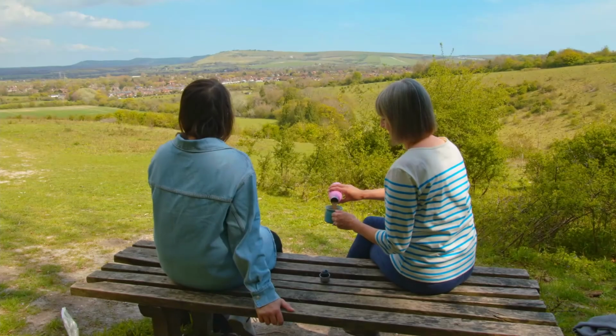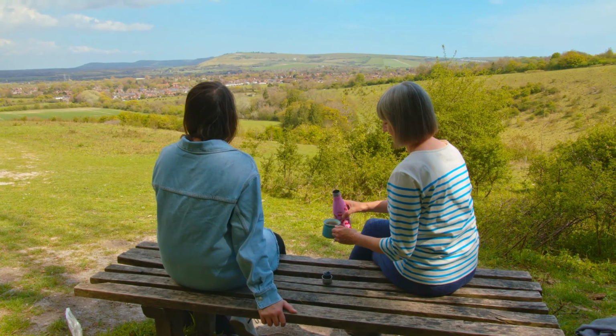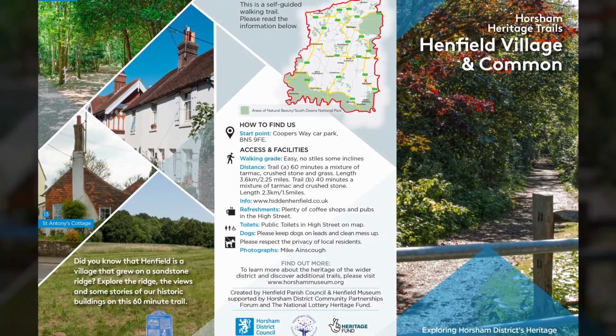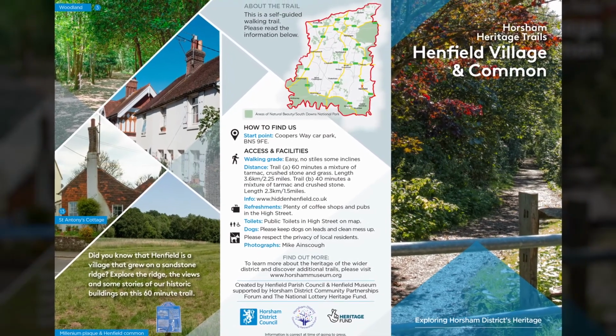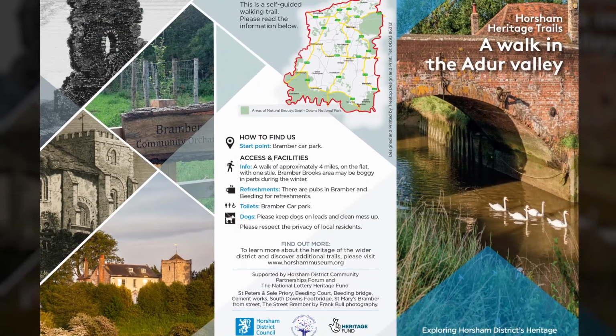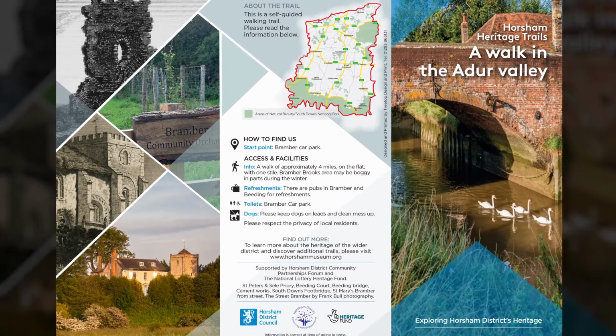We love to walk, and with the South Downs and the Downs Link running across Horsham District, you're spoilt for choice for getting out onto those footpaths and bridleways. Great to hear the birds, see local wildlife and experience the seasons. If, like us, you like to learn more about the history of the places you visit, you'll love the heritage trails. Each one dedicated to a different area of the district, including sites of special interest and stories from all eras of the area's past. There are walks for all levels and the trail leaflets can be downloaded for free from the Horsham Museum's website.